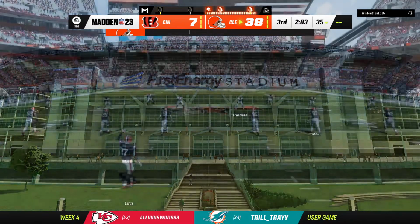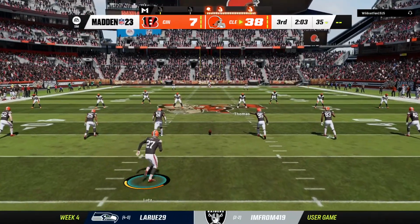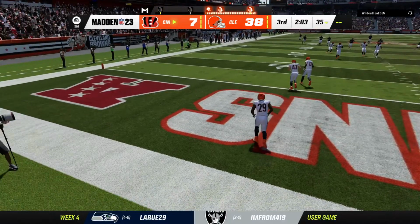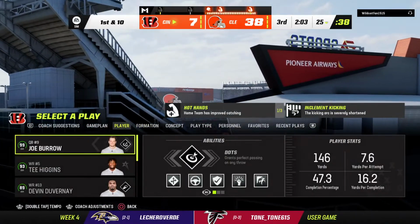And the lead grows even larger here in the 3rd quarter. After the touchdown, Lutz to kick it off. And this will not be returnable. It's out of the back of the end zone for a touchback.